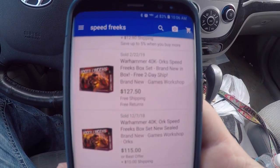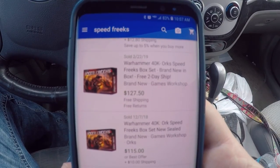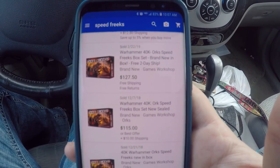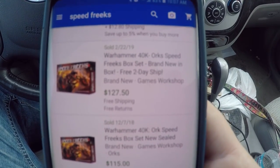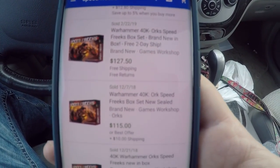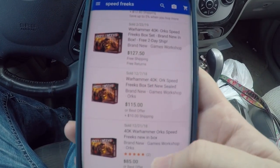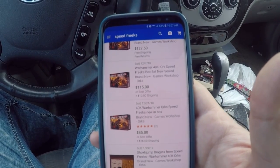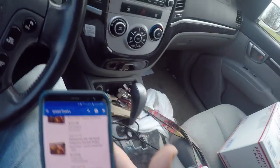It's a Warhammer game called Speed Freaks. Now, Warhammer stuff sells really well. This game was brand new in there. As you can see, it sells for $127.50 with free shipping, $115 plus shipping, and they all pretty much just sell. But they wanted $60 for it, so quite a bit of money.